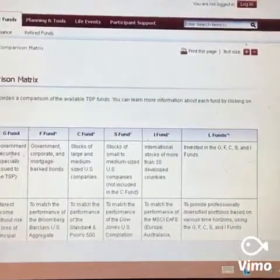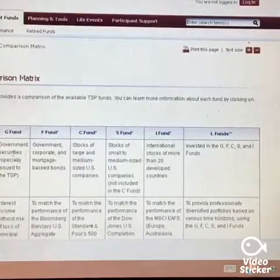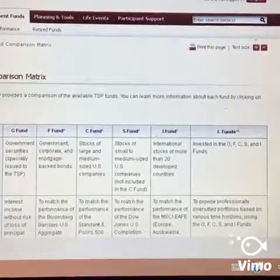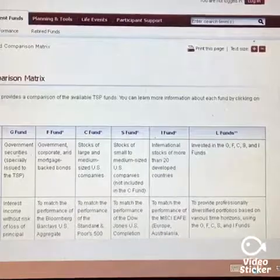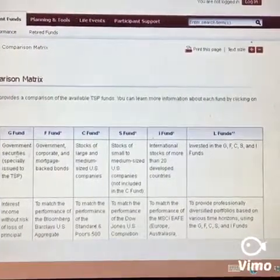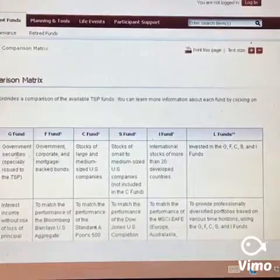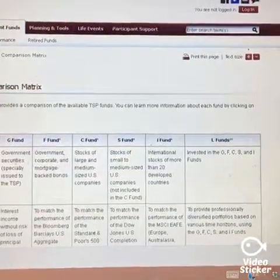This is the stocks of large and medium-sized U.S. companies. It basically mirrors the S&P 500, which is the top 500 companies in the U.S. So it's basically the U.S. stock market. The S fund is the small to medium-sized U.S. companies, which is another U.S.-heavy mutual fund, basically, which is also a good one. Its returns are higher than the G and the F fund.